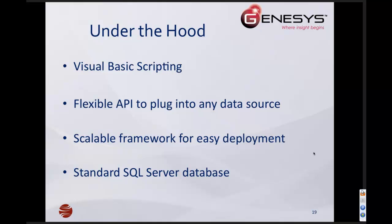And that gives us a lot of standardization, and it makes it a lot easier for you to get this into your IT shops, whether you're a large company or a small operation. The standard Microsoft environment will make it very easy to get up and running. So there won't be a lot of unknown technologies. There won't be a lot of risk involved with using it.